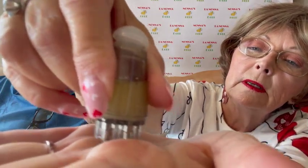Yeah, I got all this gunk in my hair. No, it's not gunk, it's good. Can you see it coming out there? If you rub it, see? And so this is a portable scalp massager. I'd rather use my fingernails.